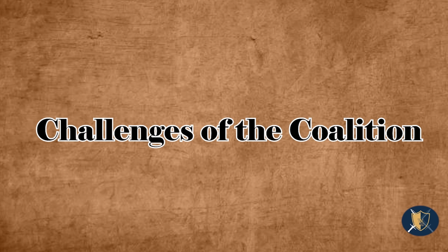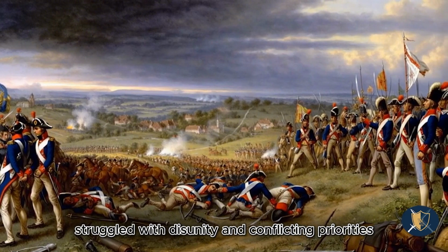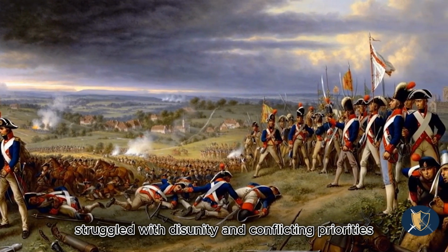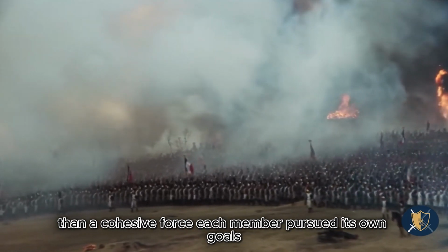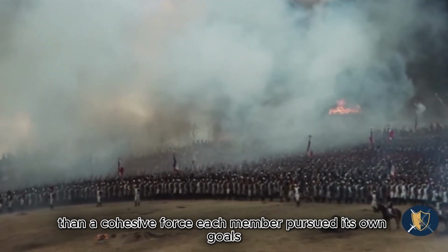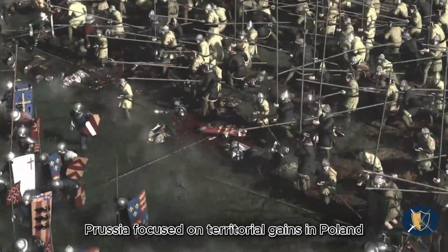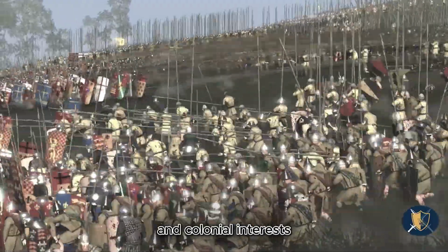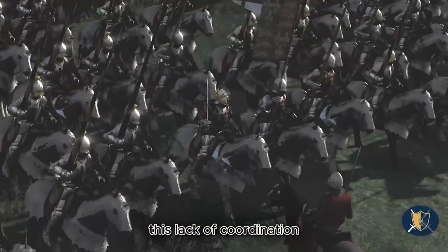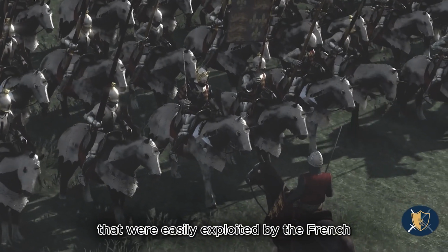Challenges of the coalition. In contrast, the First Coalition struggled with disunity and conflicting priorities. The alliance was more of a loose confederation than a cohesive force. Each member pursued its own goals. Prussia focused on territorial gains in Poland, while Britain concentrated on naval dominance and colonial interests. This lack of coordination often resulted in fragmented strategies that were easily exploited by the French.